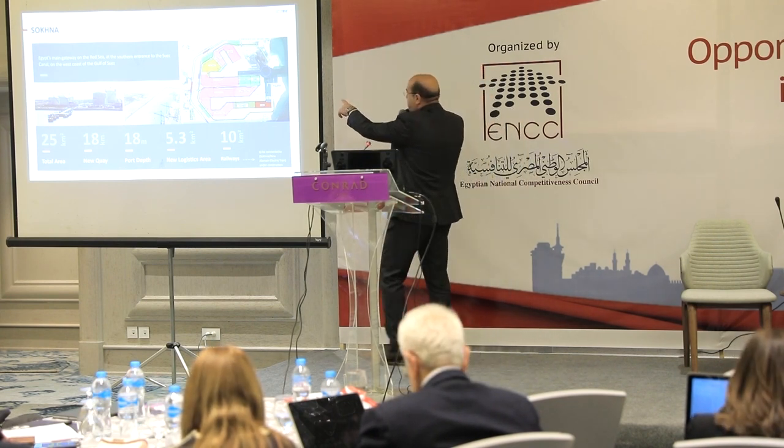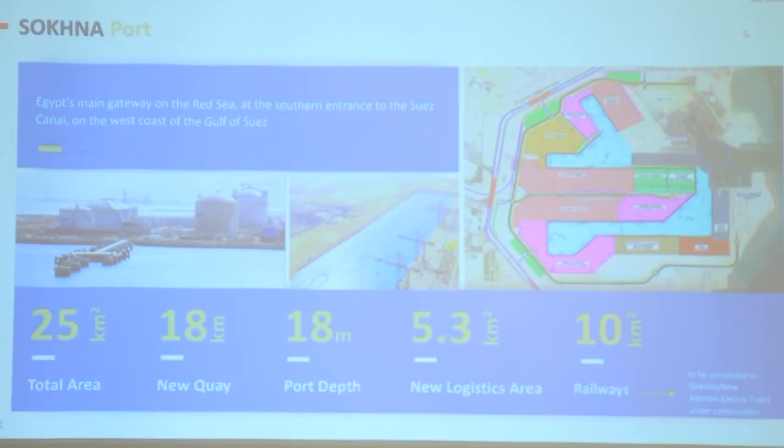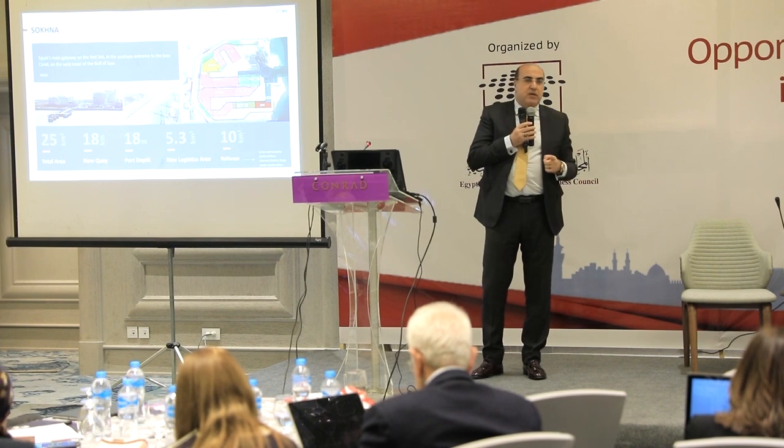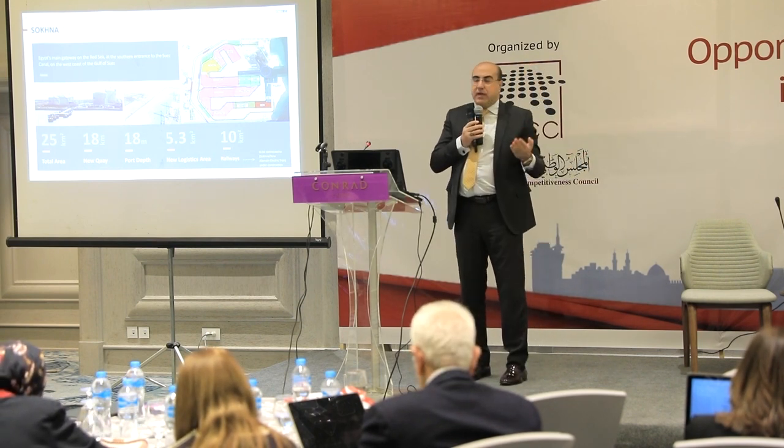This black one here is the operational one. That one is currently operating in that area, and in the plan we are expanding and developing the whole areas, adding more basins and terminals that are yet to be managed and to be presented to many investors in the logistics sector.